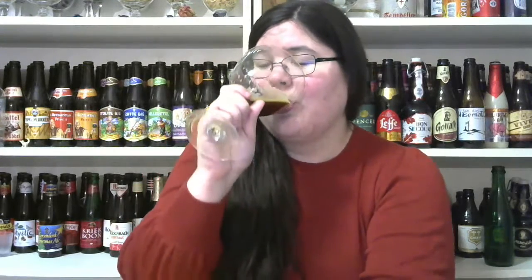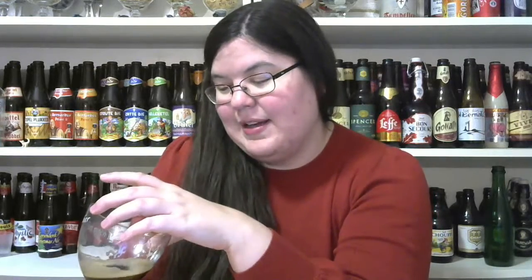This is delicious. Oh my goodness. Why does Belgium make such delicious beers? Wow. The bitter notes on this. There's this part of me that feels like classes would be so much more enjoyable if I could drink, but then I'd be drunk during classes.